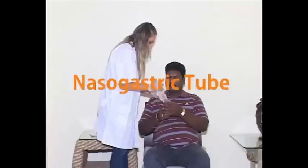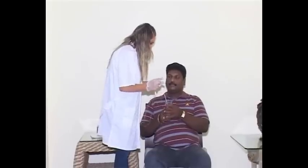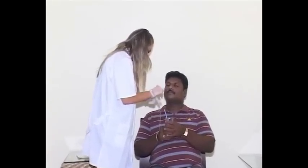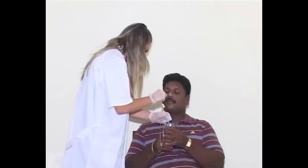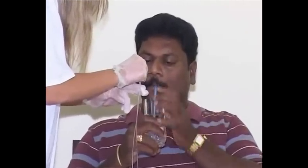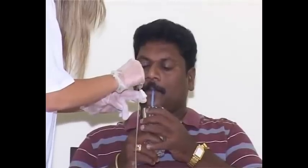Introduction of the nasogastric tube. There is no need for preparation and the client may have taken food or fluids before the introduction. The client is seated and will be asked to sip water with a straw while the thin tube is inserted into the nose. This procedure takes a few seconds and is not painful.